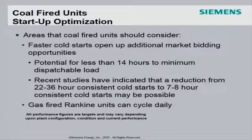One of the things that I see coming up a lot more is improved cold starts. We found that a typical cold start for a coal-fired unit could be anywhere between 20 and 30 hours, roughly. And with judicious looking at the procedures, not just controls, but getting equipment ready in time for the call to start up without using auxiliary power, by keeping large machines, large pumps, large fans in service, just getting ready to go, you can actually reduce that to less than 14 hours. In some markets, that's now being rewarded.